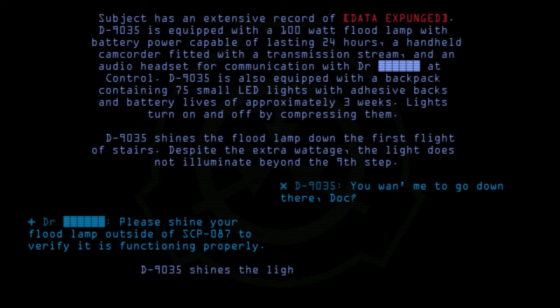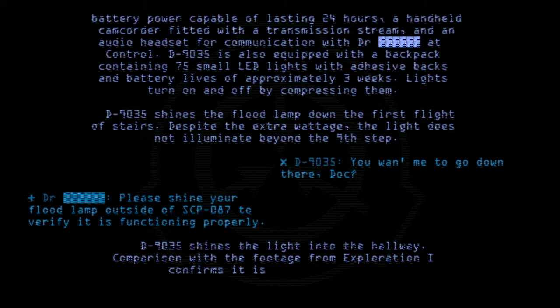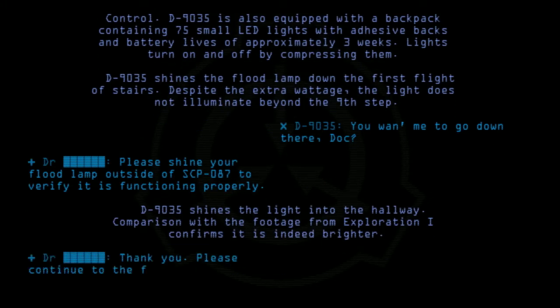D9035 shines the light into the hallway. Comparison with the footage from Exploration 1 confirms it is indeed brighter. Thank you. Please continue to the first landing.